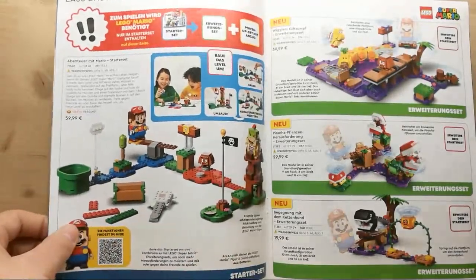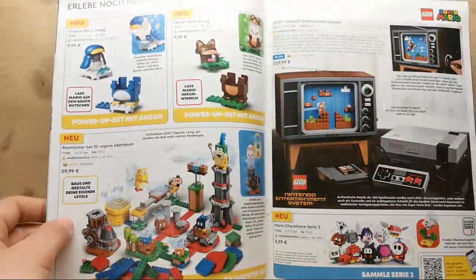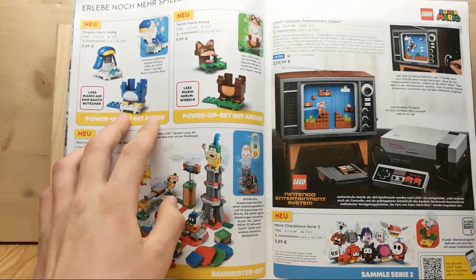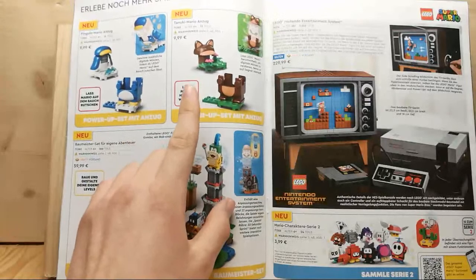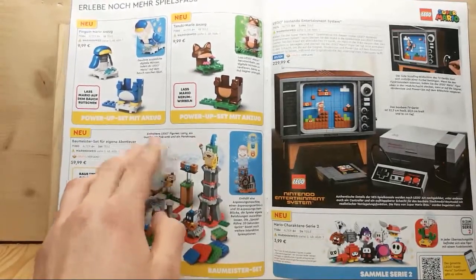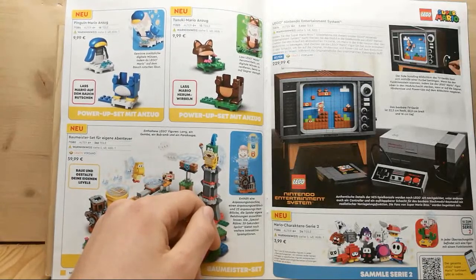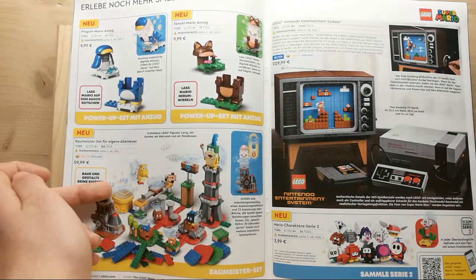All right, so let's see what we have here. Oh, even more of that. All right, so then you can buy 18 pieces or 13 pieces for 10 euros each, and then you get what, a new suit for Mario? Yeah, I guess that's the whole idea here.